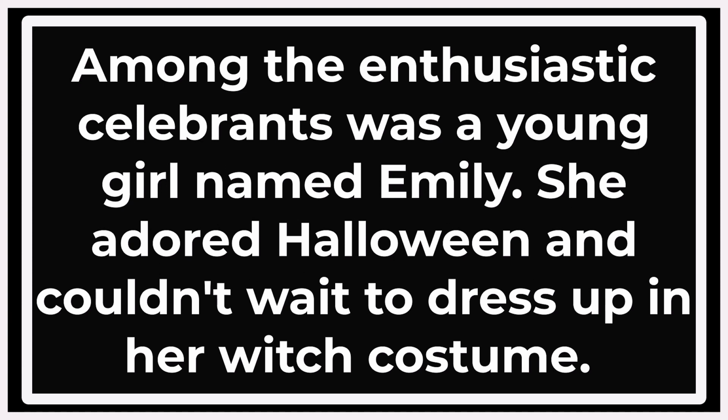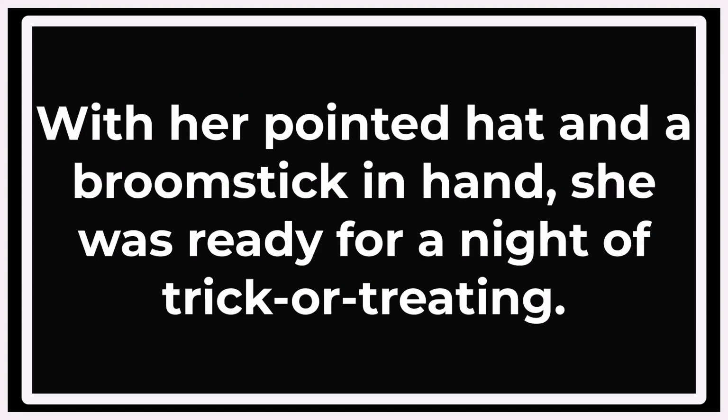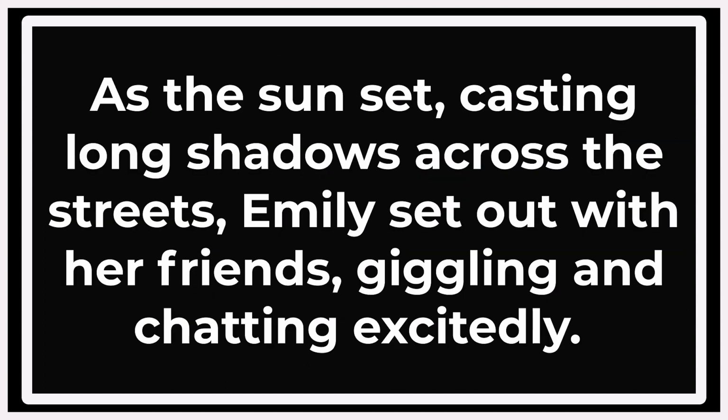She adored Halloween and couldn't wait to dress up in her witch costume. With her pointed hat and a broomstick in hand, she was ready for a night of trick-or-treating. As the sun set, casting long shadows across the streets, Emily set out with her friends, giggling and chatting excitedly.